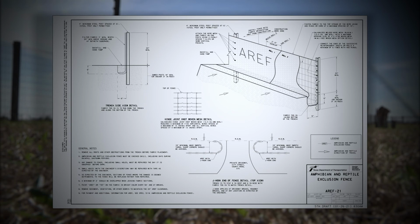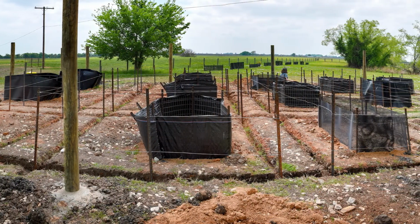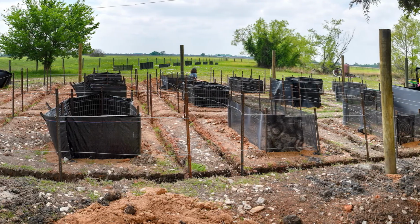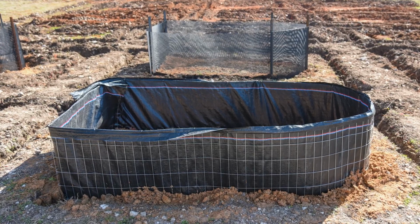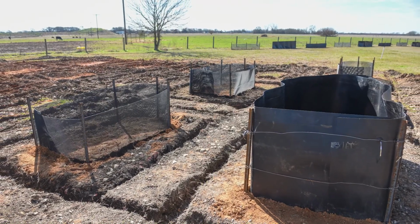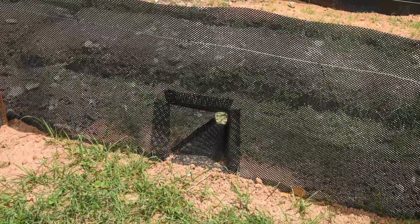We're testing 3 different types of fences, including the TxDOT Amphibian and Reptile Exclusion Fence, as well as 2 commercially available fences. And so we built this arena with several different configurations of these 3 types of fencing. We have some barrier configurations to see if the toads can escape out of a barrier configuration, and we have jump out configurations in which the toads are supposed to be able to escape.